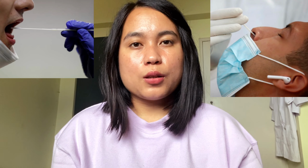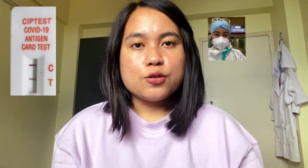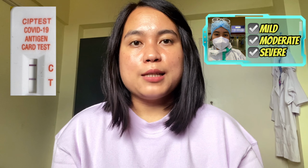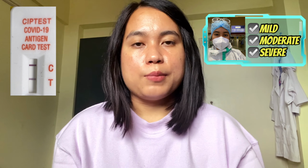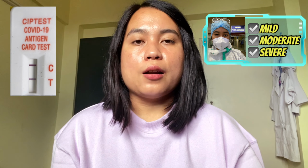Your nasal swab or your nasopharyngeal swab or your throat swab will be taken according to the convenience. If you have opted for RAT, your report will be out within 20 to 30 minutes, and based on your reports you'll be advised accordingly. If your reports are positive, then the doctor on duty will guide you based on your symptoms, if it's mild, moderate or severe, and advise you accordingly for isolation or admission. That's if you have gone for RAT and if your reports are positive.